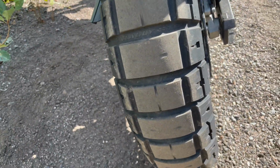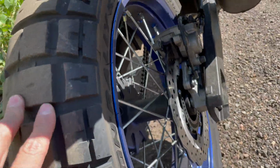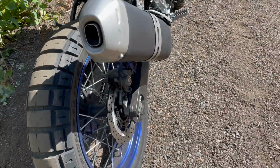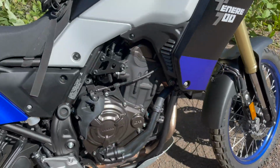They seem like they have plenty of big blocks, and people are saying they're getting a lot of life out of them. I can't comment on this, but I think for a stock tire, the reviews online are pretty good. So I've been happy with them so far. And we've got a 150/70/18 in the rear here, so an 18-inch wheel, 150 wide, 70% sidewall.